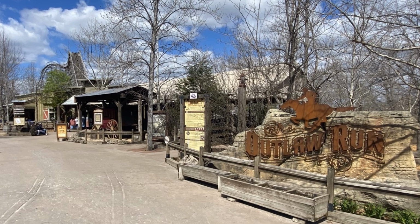Outlaw Run opened with some world records, believe it or not. When it opened, it was the world's steepest wooden coaster at 81 degrees, the only wooden roller coaster in the world with multiple inversions by having three of them. Currently, Outlaw Run is the fifth fastest roller coaster in the world at 68 miles per hour and has the third biggest drop on any wooden coaster at 162 feet.